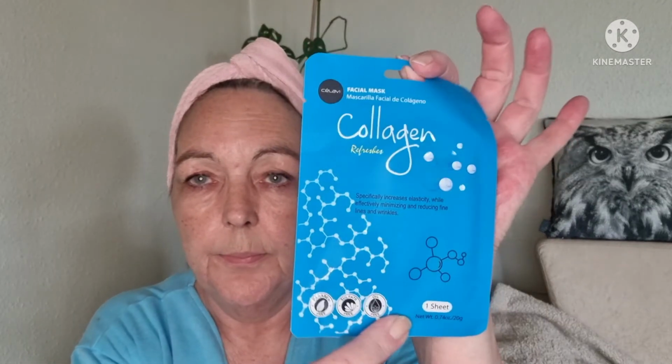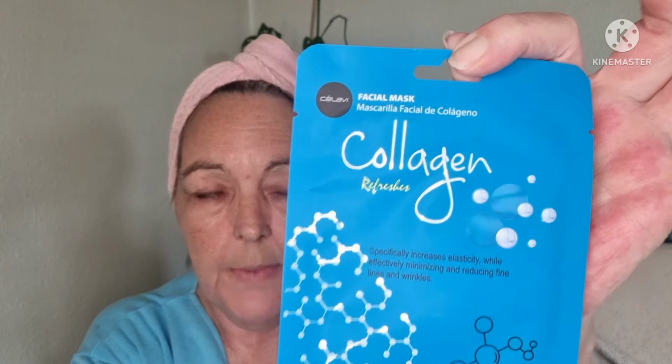Yeah, I'm going to do it this week. So, I also have a friend mail and a haul and my Walmart spring. I'll get back to that. I'm going to use a mask that I got from Shop Miss A. It's a collagen mask.